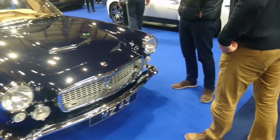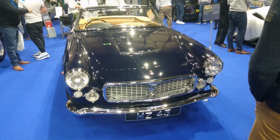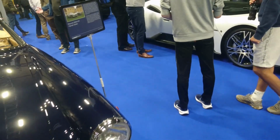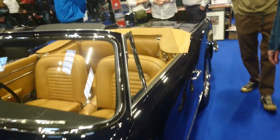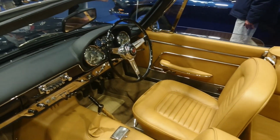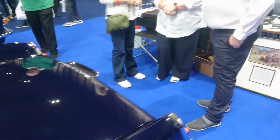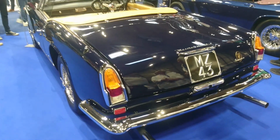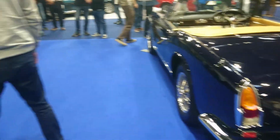Another tasty treat here. Another 3500 GTI. This is the Vignale Spider version. Now I like this one in particular because it has a beige leather interior. It's a very nice beige leather interior as well, viewers. We like that very much. I thought those originally were Rover P6 rear lights, but they're not. They just look a bit like it.